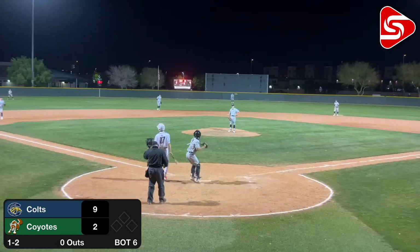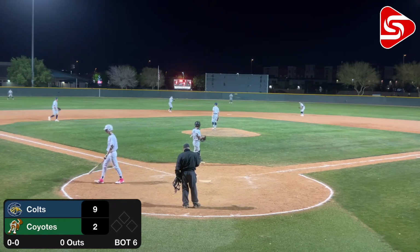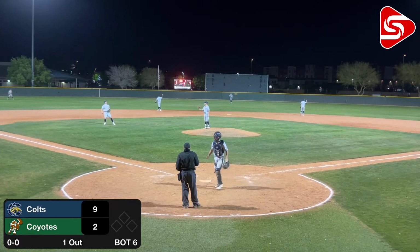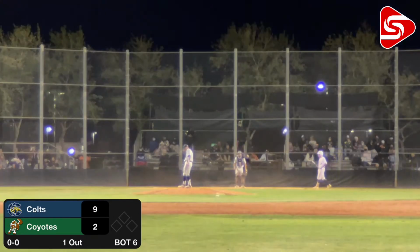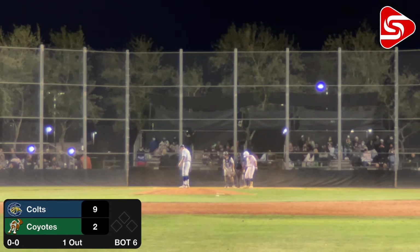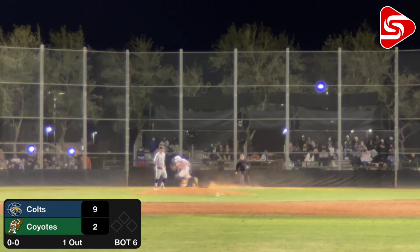Oh, and great pitch. Gets Schaefer looking. That's a high one. What do you guys think at home? You saw it. Do you think it was a strike, or do you think the umpire had it right? That'll be the first out from Rayfield as he gets Schaefer looking. He's 0 for 3 with 2 strikeouts.